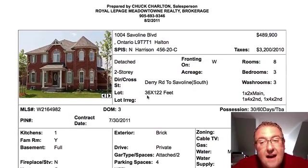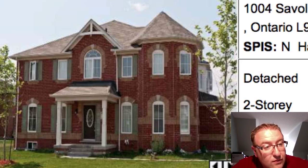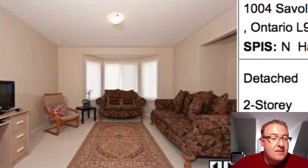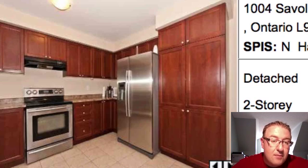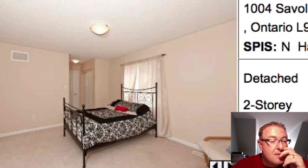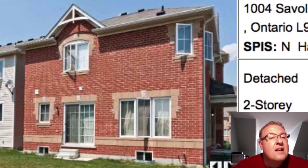Okay, so 1004 Savaline, 489.9. It's called the Quincy Corner. 36 by 122 foot property. That's a big piece of land. Inside you've got carpet, a little bit more basic, nice looking kitchen, nothing to blow your mind, but very, very solid. Extra pantry space. These models, Quincy Corners, are about 1,900 square feet. There's a shot of the kitchen there.